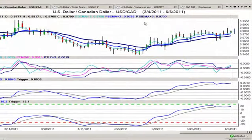Now, looking at the US-Canadian pair, we can identify 3 key levels of support here. The first level of support comes in at 97.80. You can see that we've closed at 97.99. Our second level is 97.63, and our third level is 97.30.